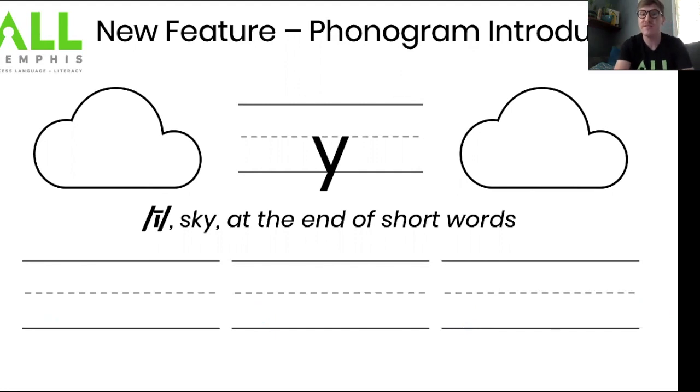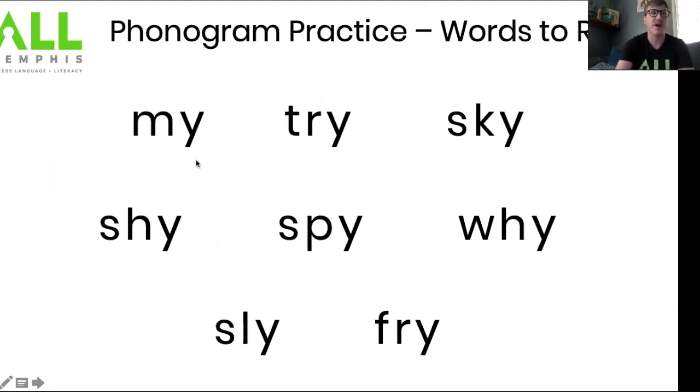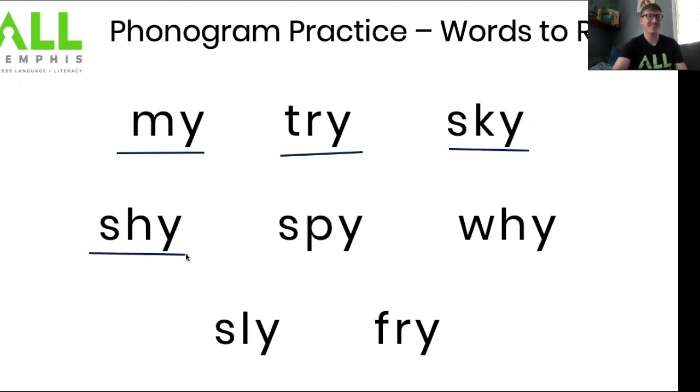Now let's practice reading some words that follow this rule. The first thing we're going to do is have you write down all these words on your paper. Luckily, they're one syllable, so they're what? Short. Very good. Go ahead and write down this word. Great, write down this word. Awesome, go ahead and write down this word. Great, go ahead and write down this word. Awesome, write down this word. And finally, write down this word.